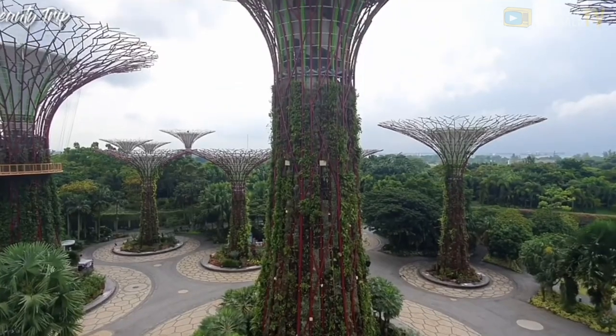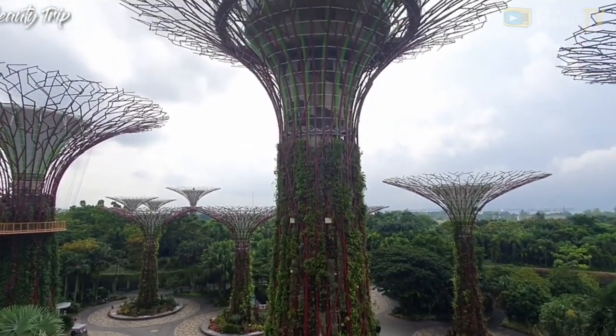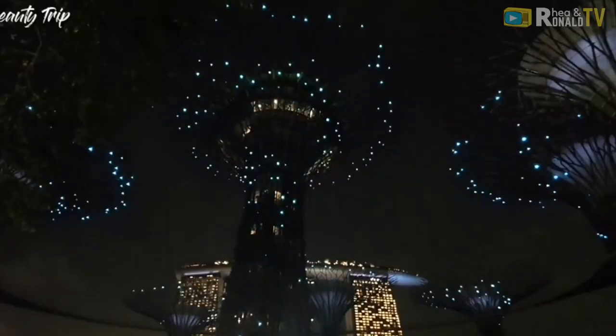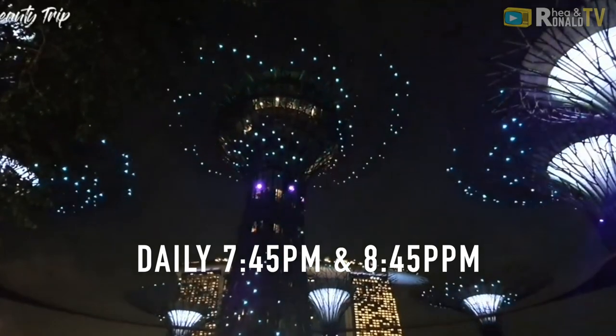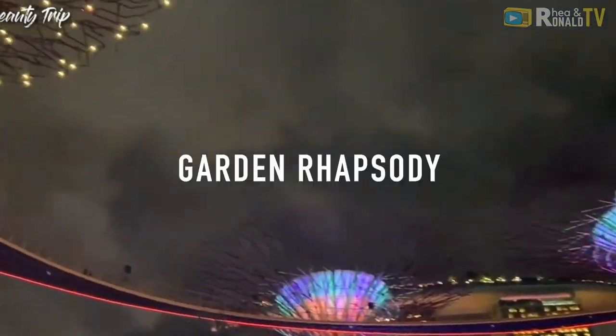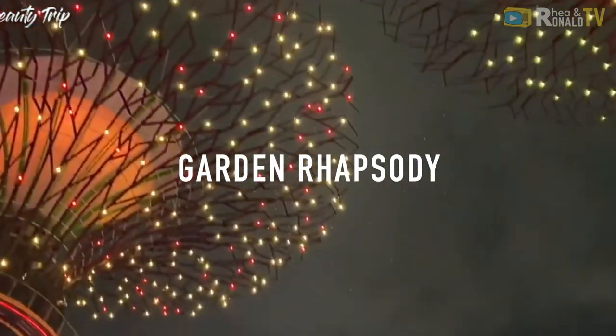Yung pinaka-iconic doon is yung Super Tree Grove. Ito yung parang structure na nakabukas na gano'n na puno. It's very visible from afar, makikita nyo na siya. I recommend going here by daylight to take photos and selfies. And at night, the lights and sound show is at 7:45 p.m. and 8:45 p.m. It's called the Garden Rhapsody Lights and Sound Show.